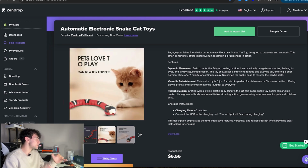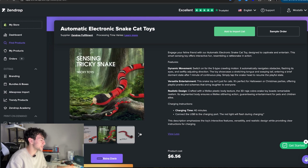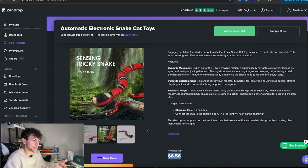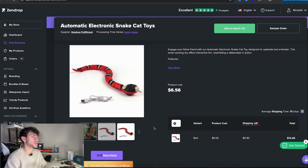So this is an innovative toy designed to keep the customer's pet endlessly entertained. And what makes this toy a winning choice for dropshipping is that it's not just a cat toy, it's an interactive experience that mimics the movements of a rattlesnake, which captivates the pet's attention, which a lot of pet owners are looking for.